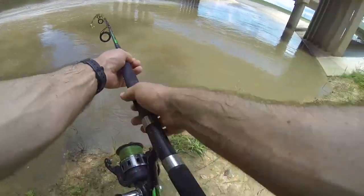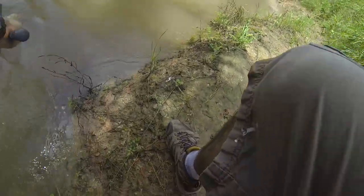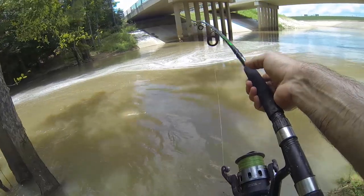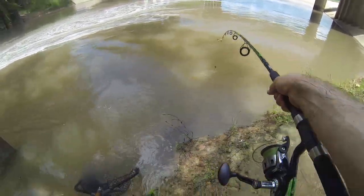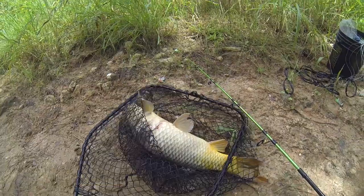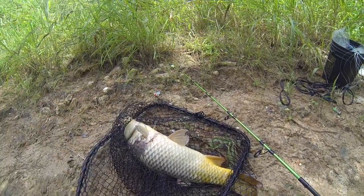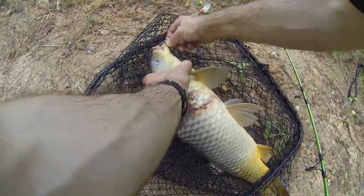That's a good-sized carp, guys. I normally do not catch big ones in this. Well, you can see them right there. It's like he's been in a net before. Well, he's pulling a little line out. Come on. Got him. Oh, I got him. Woo. I got him, guys. Oh, look at that, guys. That's a pretty good sized carp right there. Just got him in the lip.